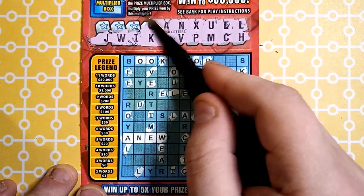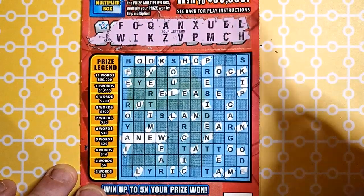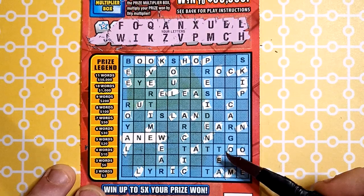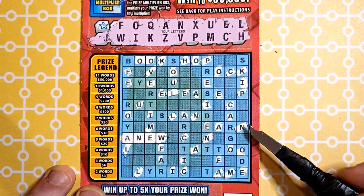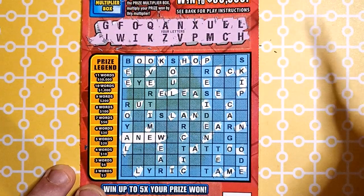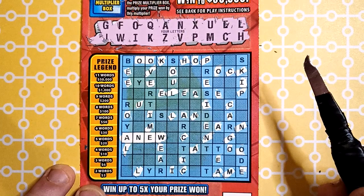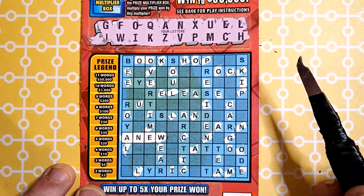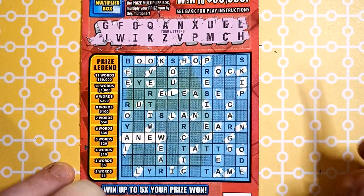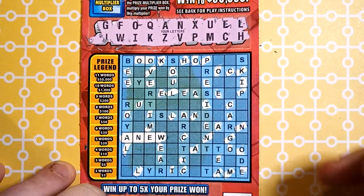A, we've got Q, I hate. O, we've got F. Don't see any Fs. A G. We've got a G, but I don't think it's gonna do me any good. First ticket, it's a loser. No S's, R's, T's, D's.